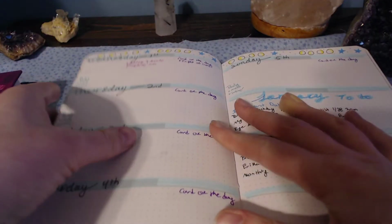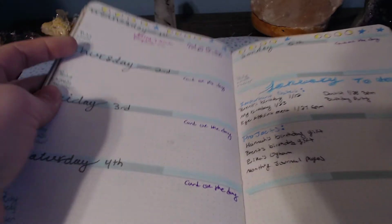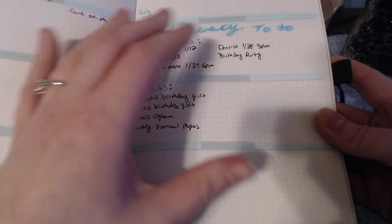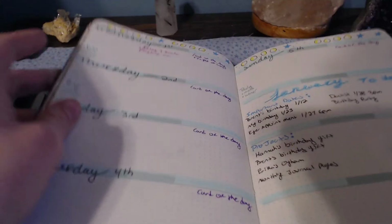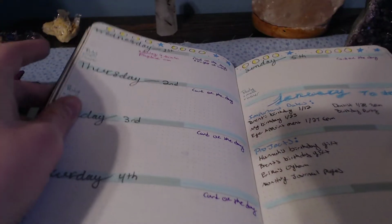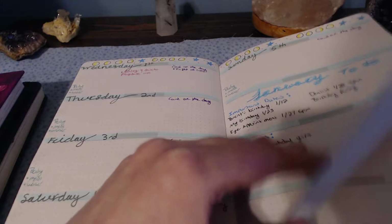So we get into this week, and it starts, of course, on Wednesday, the 1st. So it left me some room to just have this page right here to do a January to-do, and so I listed birthdays, projects, things that I need to get done, appointments, all that stuff. And then I did this fun little moon phase and stars thing, trying to keep with the light blue that I have going on. And then I will get into the other weeks as we go ahead.